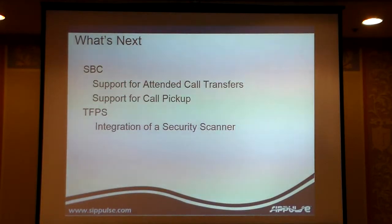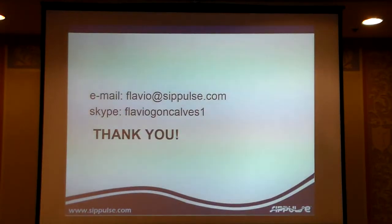And on the TFPS, we are integrating a security scan. So each user of the system will receive a daily scan to check for vulnerabilities, to make sure that no one has changed the firewall pattern exposure on the system. That's it. I hope it was fast and painless. If you have questions, please.